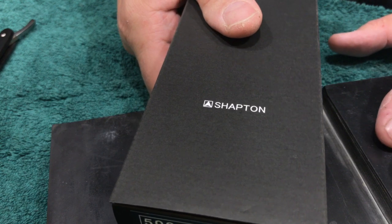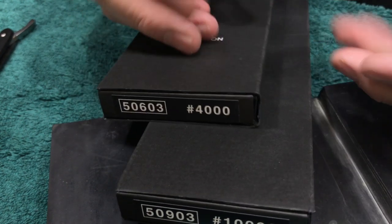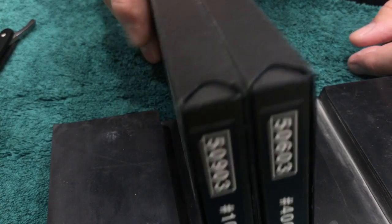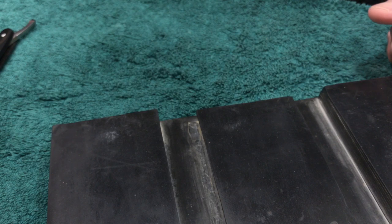I got these, I have a bunch of them now, the glass stones, just because I wanted to use them. I can see myself selling them in the future, but for now I'm using them, and I'm doing a bunch of knife sharpening lately, so it's nice to have another set of stones.